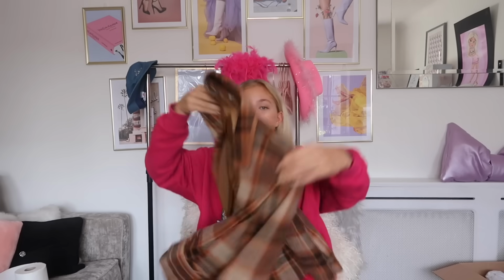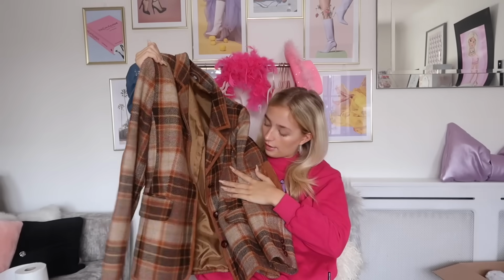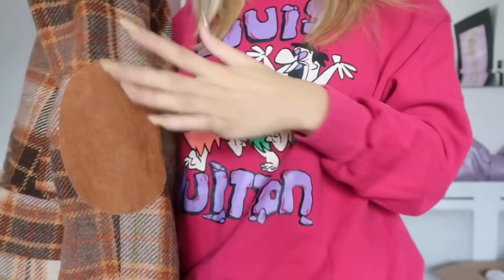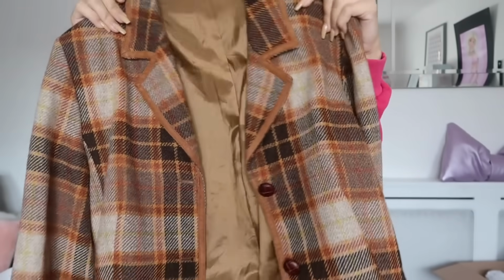We have one more. This one I absolutely love. It kind of reminds me a bit of Cher. I'm editing out all my coughing for you guys, but this haul was actually hard for me to get through. It is this yellow toned brown tartan jacket, and I love this so much. It's all piped with brown, and on the sleeves it has tan elbow patches. I think this is so beautiful. I'm so excited to wear this, to be honest. I think it's just stunning.